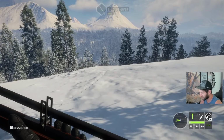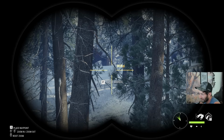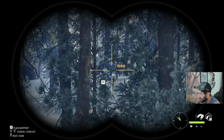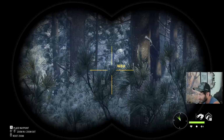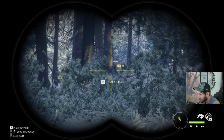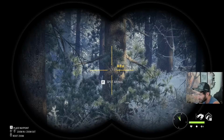Alright, let's reload and try and find the other one. Holy. Oh my god, I found him. He's way over there on the backside of that ridge, right behind these bison. That's kind of the only obstacle, is that we have all these bison in the way in order to get to him. So we're gonna have to be careful and move slowly. Extremely cautiously through these trees.